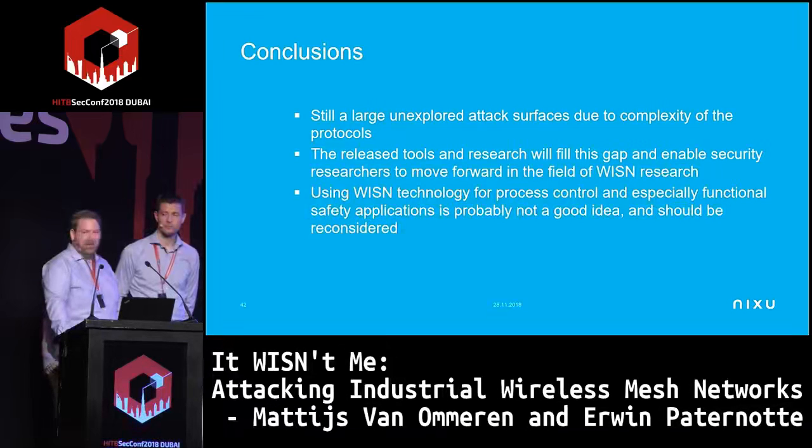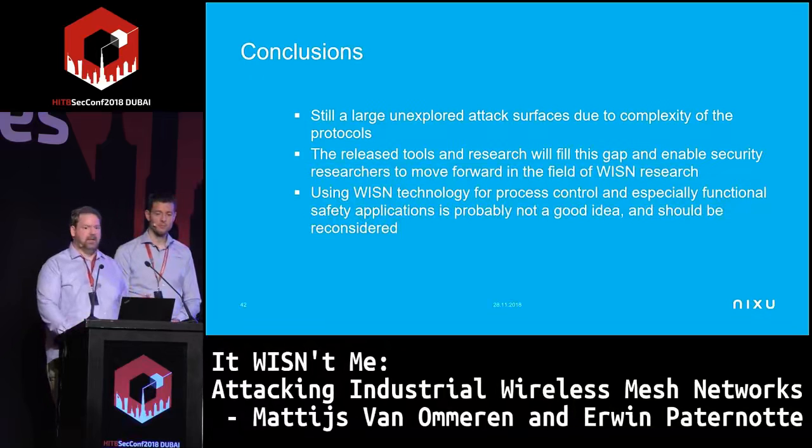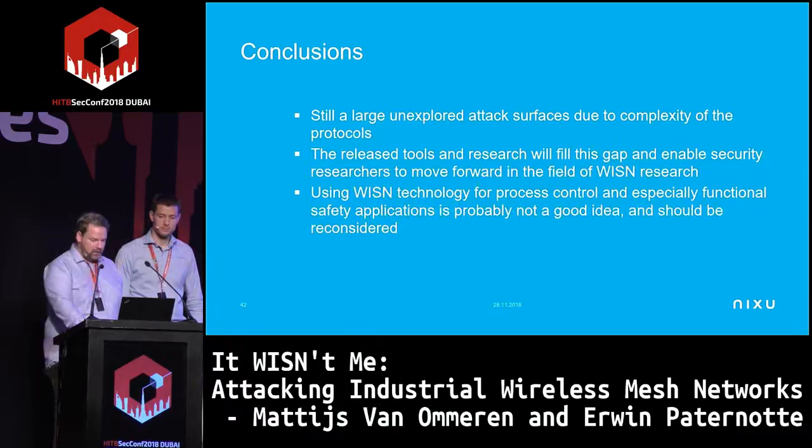We have a kind of recommendation for users of this technology. Because these protocols, or these systems, are in use for more than 10 years, asset owners are getting quite confident in this technology because nobody has broken it yet. So you see a trend that these wireless networks are not only used for sensors, like the transmitters, but also for control systems, so sending actual control signals to actuators and stuff. We would recommend to reconsider that, because we feel that the first cracks are already visible.